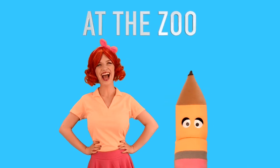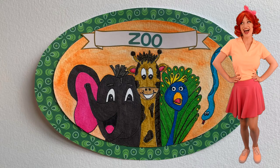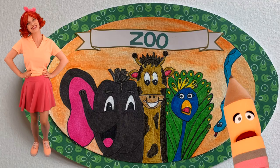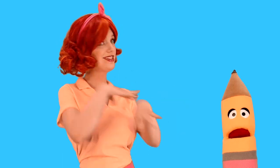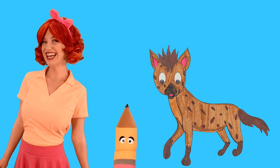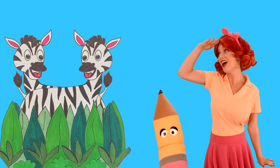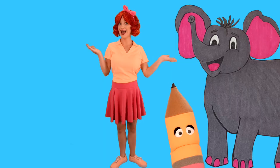At the zoo. There are some animals for you at the zoo. So many animals, it's true. There are elephants, lions, and giraffes, and one funny hyena that makes me laugh. There are penguins, pandas, zebras, what a sight. All these animals are black and white at the zoo.